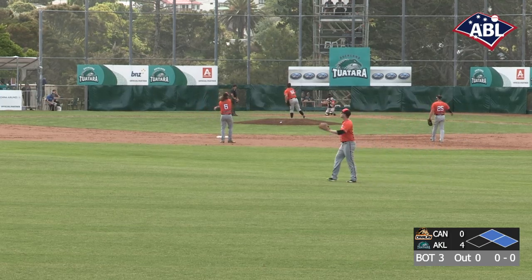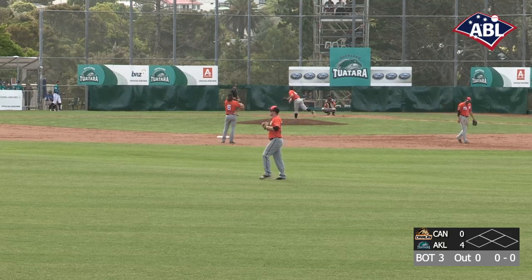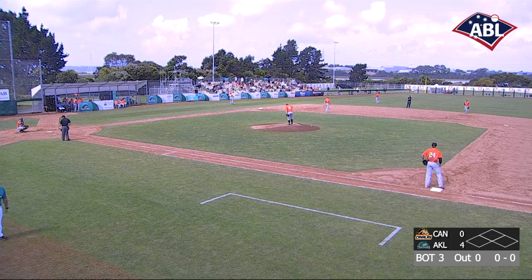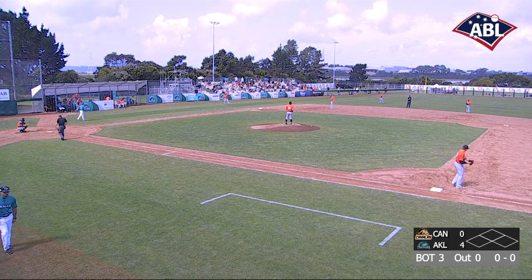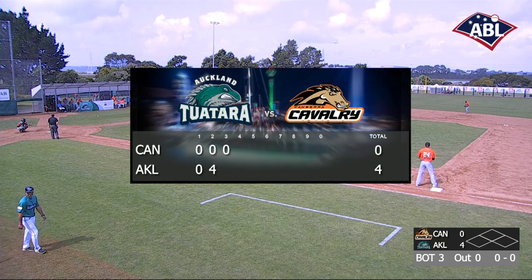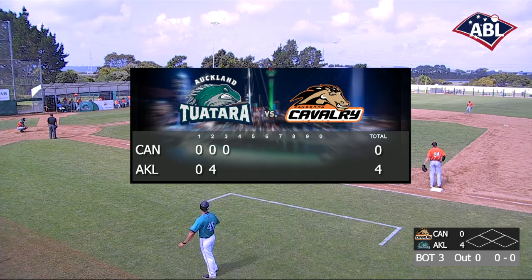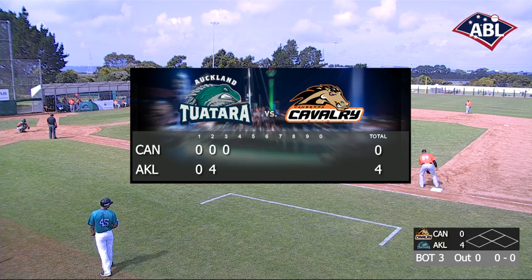Yuki Kuniyoshi will continue for the Canberra Cavalry. Coming in for relief after only 1 2/3 innings of work for the right-handed starter, Jason Lott, who struggled through his time on the mound. It was indeed his first start for the Cavalry, and a tough introduction to ABL baseball as the Tuatara were able to capitalize, scoring 4 runs off the rookie righty.